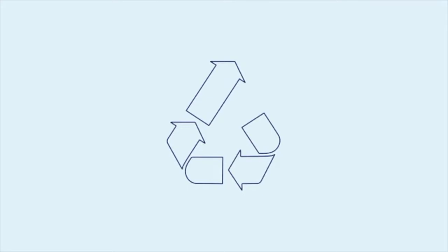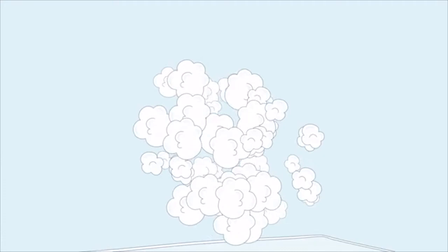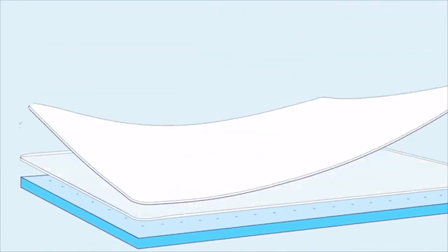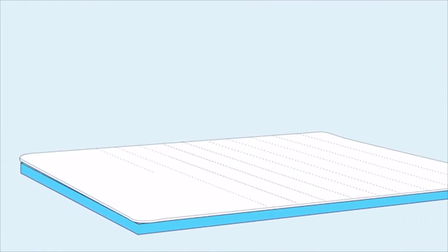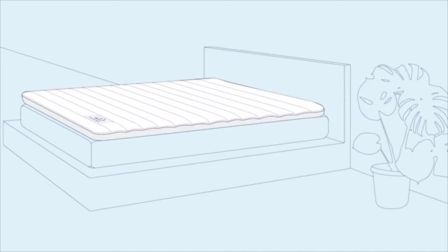a unique upcycling process that utilizes the same high-quality memory foam used to create ultra-premium mattresses. This excess is shredded into what we call micro-clouds and embedded into a channel-stitched organic cotton cover. The design locks the microclouds into place, ensuring that the foam is evenly dispersed and maintains form.